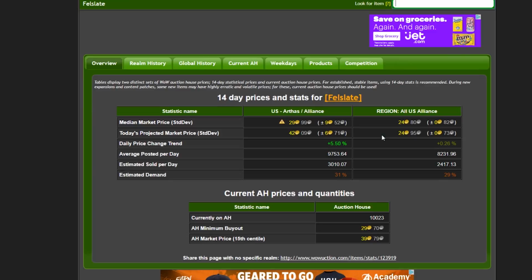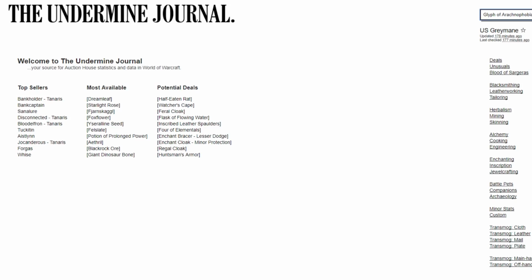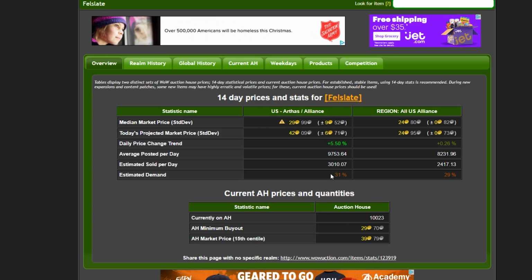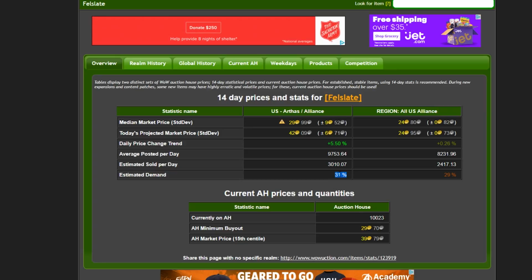Let's look up Fell Slate. There were only 2 days, pretty much, where auctions didn't sell. So generally, you can be confident that you're going to sell all of your auctions. Well, here you find out if that's actually true. It looks like only 30% of your auctions are going to sell. So 9 to 10,000 get posted a day, and only 3,000 sell.